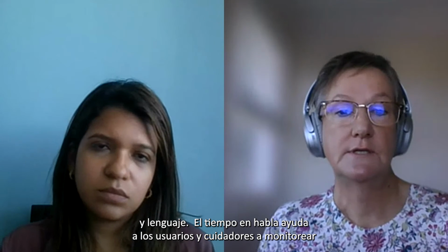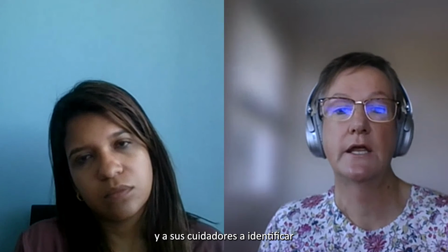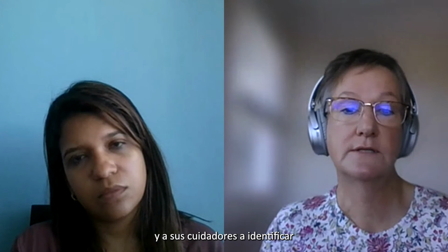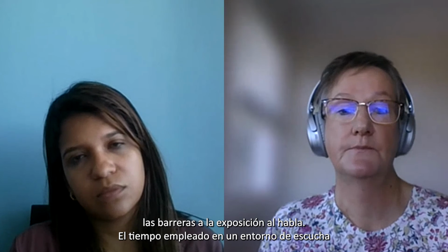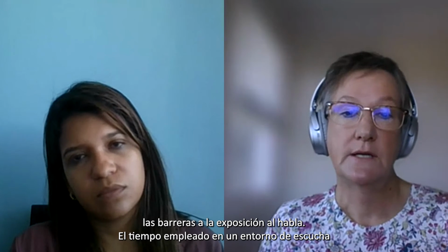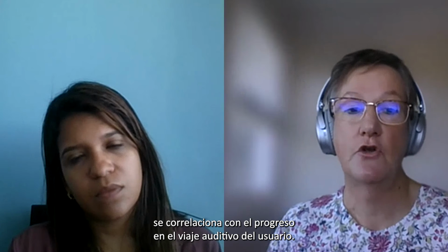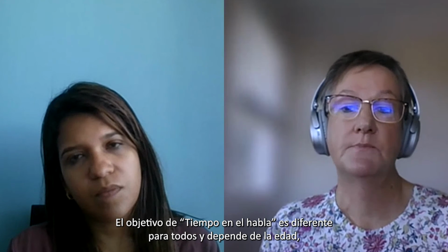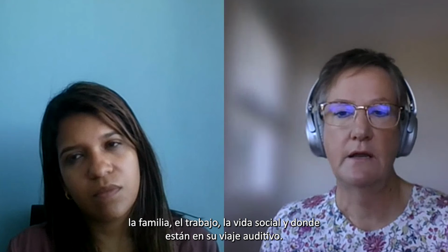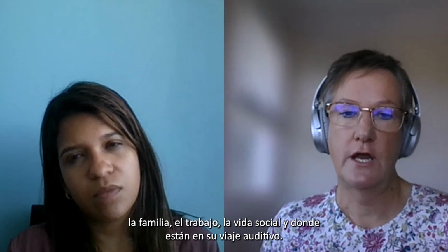Time in speech helps recipients and carers to monitor the exposure they have to speech, and it can help recipients or their carers to identify if there are any barriers to that exposure to speech. The time spent in a listening environment correlates to progress in the recipient's hearing journey. The time in speech goal is different for everybody and depends on their age, family, work, social life, and where they are in their hearing journey.